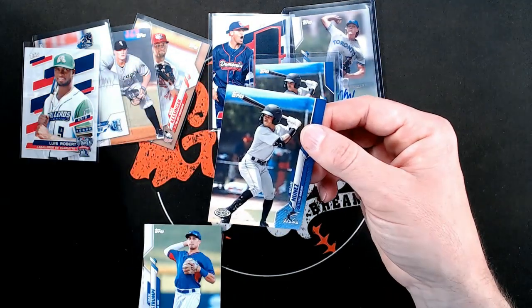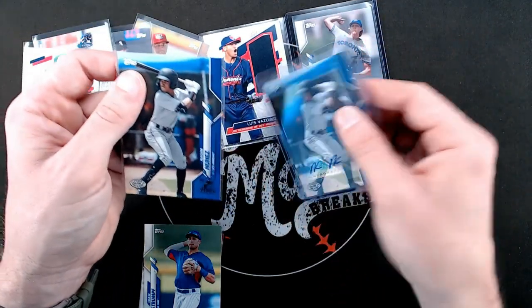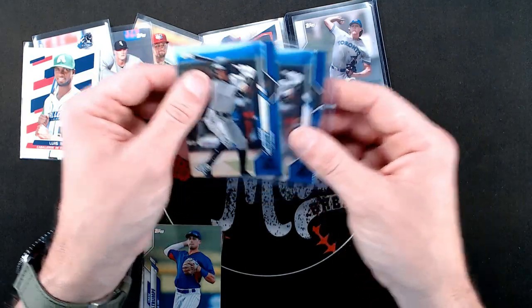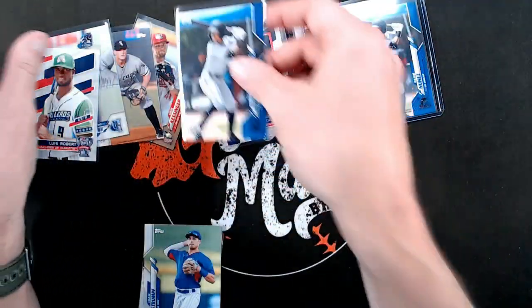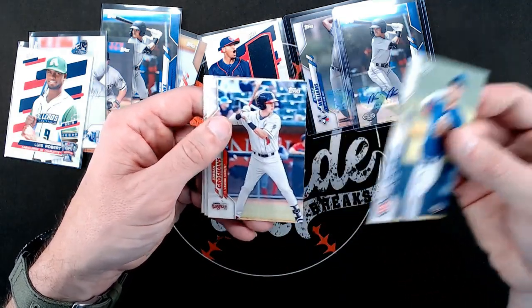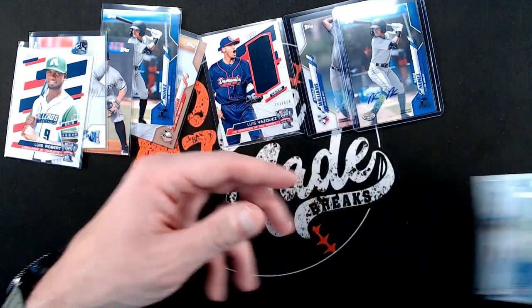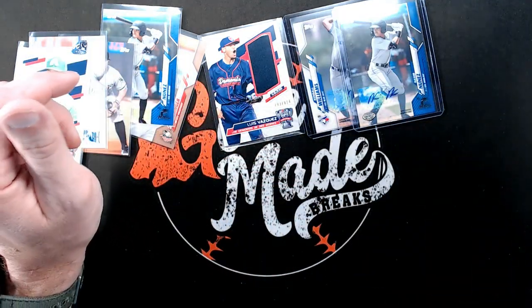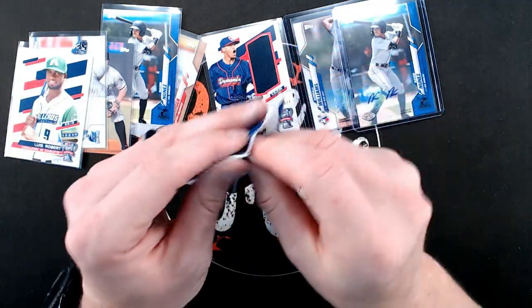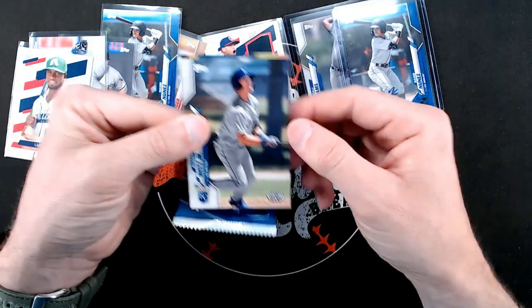That's the first time I've ever had something like that happen. And I'm not going to complain. That's kind of cool. Nasim Nunez blue and blue auto out of the same box. Kind of odd. Chase Strump, another nice name. Jordan Groshans, Grant Gambrell, and Jonathan India. Can never say that I've had that happen. Well, couldn't until now anyway. Nasim Nunez blue.